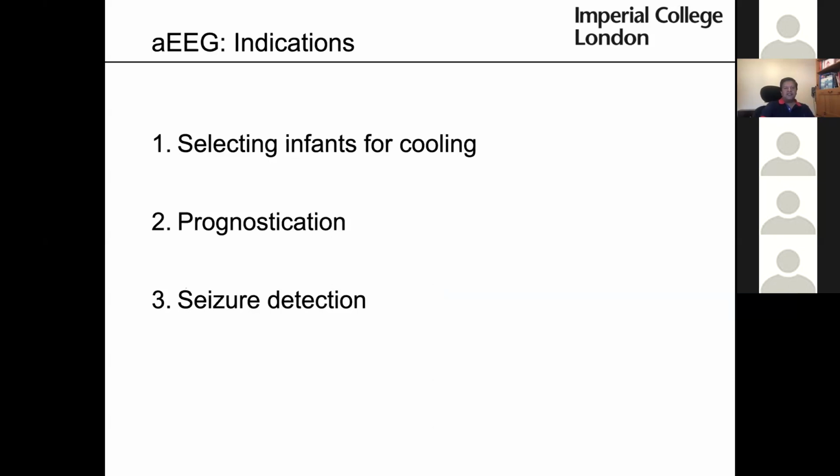So the first indication, there are three indications I listed. One is for selecting babies who need treatment, which is cooling therapy that we use in the UK and other high-income countries. Number two is about prognostication. What is the baby going to do later on once the baby has recovered from encephalopathy? And the third one, and the most difficult one, is identifying and treating seizures. So these are the three key indications. I will briefly go through each one of these.